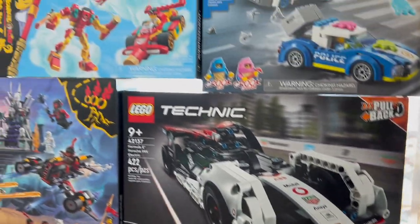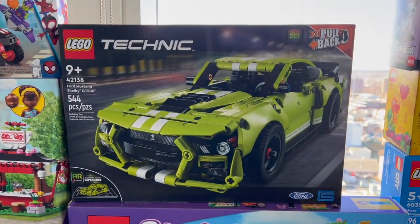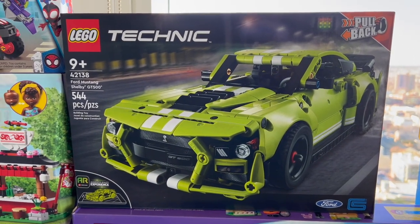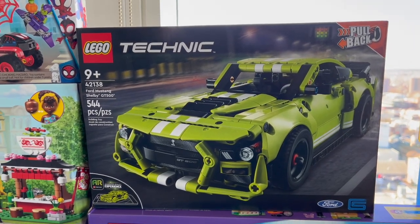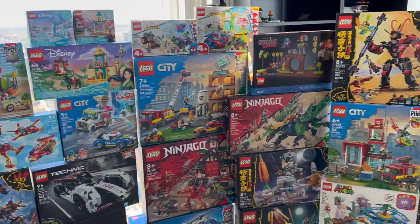And we also get another pullback LEGO Technic set. This set right here is the Ford Mustang Shelby GT500 in a lime color scheme, which is just a fun build to get in general, although of course the highlight is that 18 plus motorbike. Cannot wait to actually put that one together. But with that, we can now move on to our next LEGO theme.